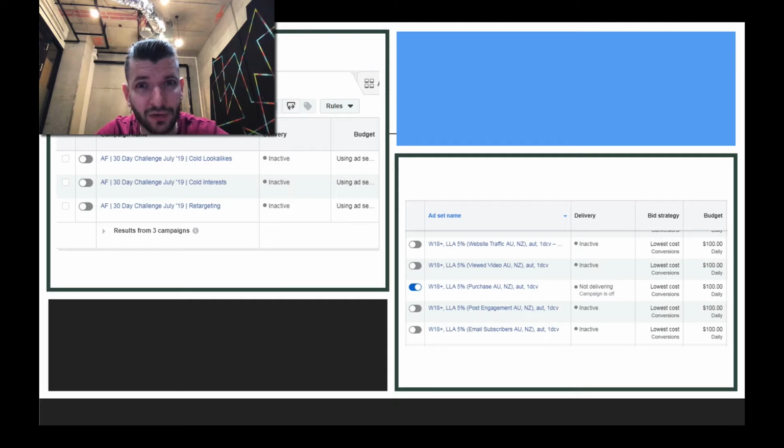With CBOs, I also recommend not having too many ad sets inside of each campaign. So having 3 to 5 ad sets maximum, so you don't have a lot. That way Facebook's job to optimize and distribute the budget is not very difficult, because the more work you give the algorithm, the more it just doesn't know exactly what to do or where to distribute the budget. There's more work, more testing, and more potential for failure, potential waste of your money.